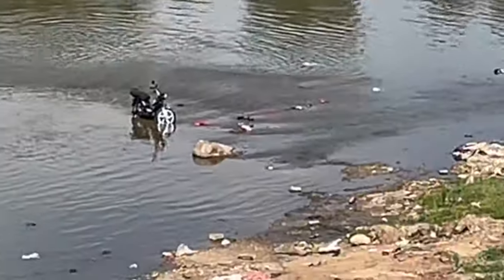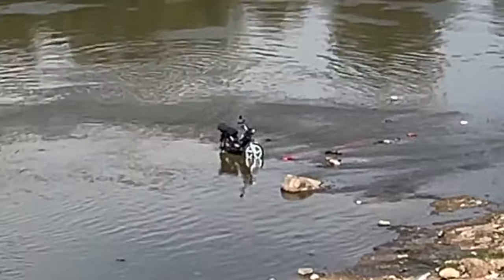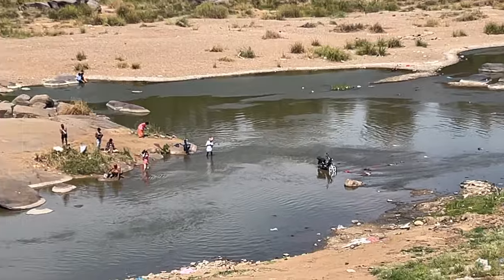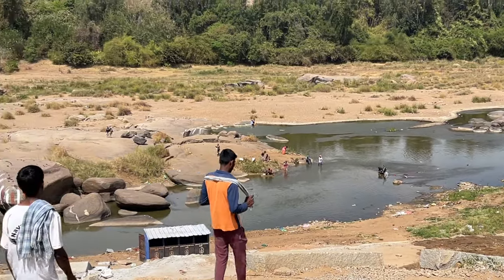Yeah. Look at this guy washing his bike over there in the river. Bugger took the bike in. I need to take my bike in and wash it.